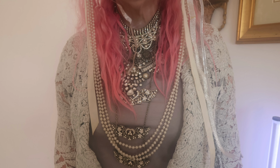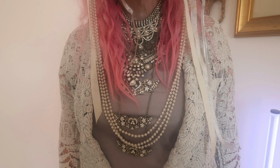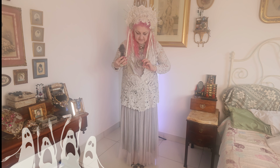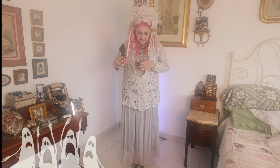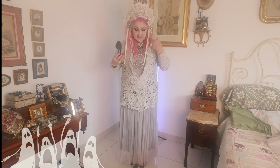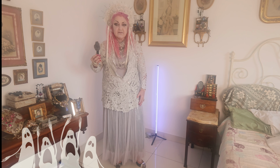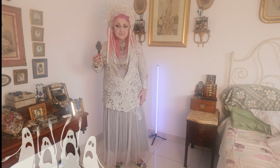Lots and lots of silver and pearl jewellery all layered up, and one of the traditional Malay necklaces that I thought would bring the diamonds right the way down. The pearls are actually attached to the headdress and come right the way round. I could have added more, but I didn't want to make it so heavy that I wasn't comfortable wearing it, and at the moment it's quite comfortable.